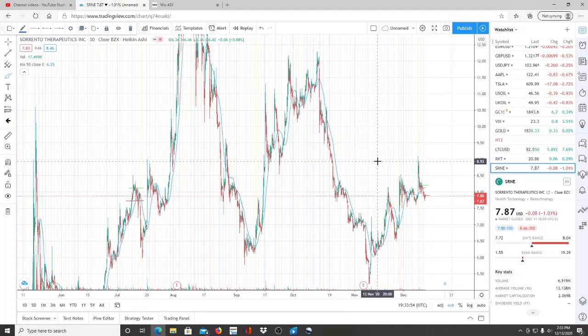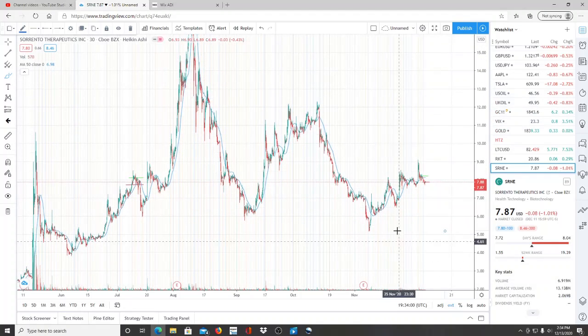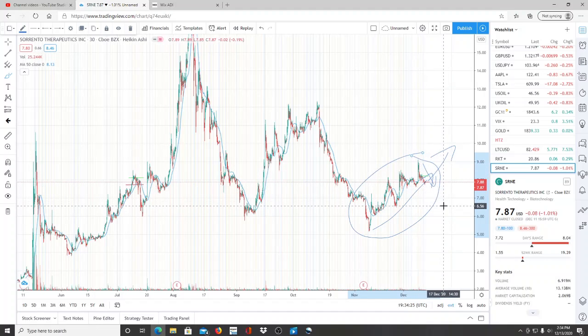So here we are with Sorrento Therapeutics Inc. And as we see it from a broader perspective, it looks like it's in a recovery state. It actually has been working its way back up. Through the process, it's gone up, it comes back down, it goes back up, it goes slightly back down, and it went back up, and now we are going in this direction. The question is, will it actually bring itself back up to newer highs like it's been doing this entire time frame since about November 10th moving forward to this point? Or is this now going in the other direction?